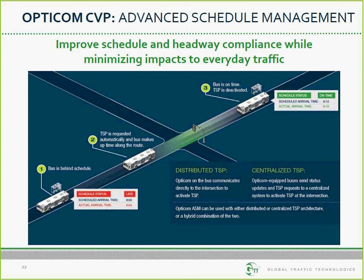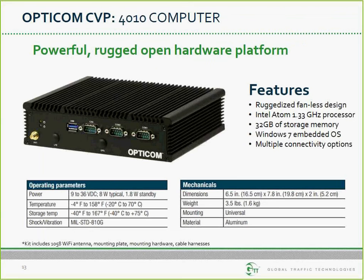Great, thank you. All right, so now why don't we switch gears a little bit, dig a little bit more into the details of the Opticom Connected Vehicle Platform. Paul, do you want to take a crack at walking through the hardware?